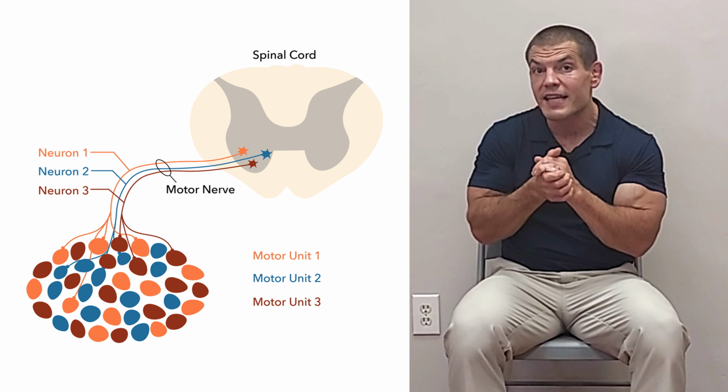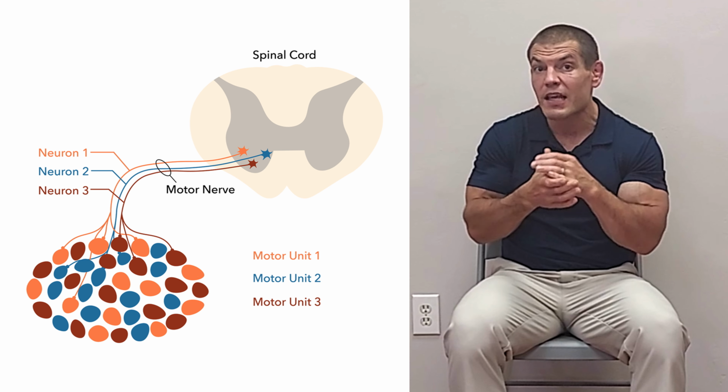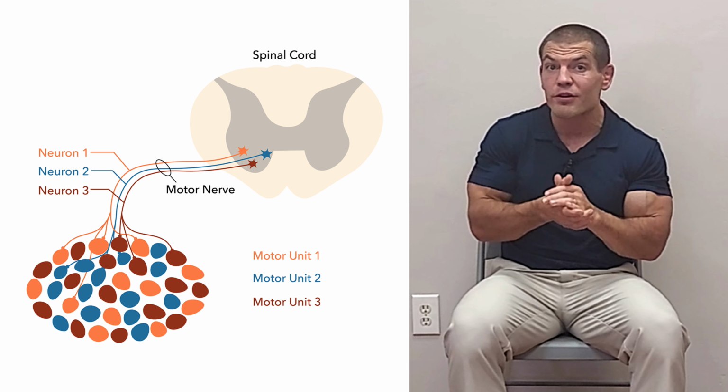So in order to get stronger, you have to recruit a larger number of muscle fibers at the same time. Now, untrained individuals or people who aren't in the habit of exercising tend to recruit muscle fibers asynchronously. And what that means is that they'll recruit these fibers over here, and then these fibers over here so that these ones can rest, and then these fibers again, and these fibers again.